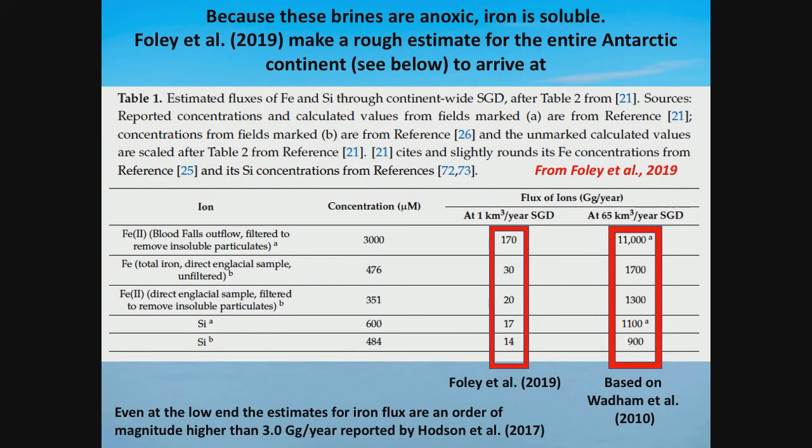Okay, here it is. This is from my PhD student's paper, so blame him. Basically, we're using different measured values of iron concentration in the Blood Falls brine coming out of the crack in a glacier, at different times, whether filtered or unfiltered. Also silica values, because that's another limiting nutrient in this region where diatoms are a big part of the ocean productivity. And we get fluxes in gigagrams per year that are dozens, maybe at the most 170 gigagrams per year.